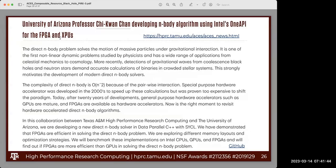I want to give a shout out to our host, CK, who's been working with us and developing on our FPGA that we had in ACES phase 1 and what we will have in the newer one in ACES phase 2. He's been working on the N-body problem and developing an algorithm that will utilize in an efficient fashion the FPGA and then CPU and GPU using the oneAPI, focus on XPU development.